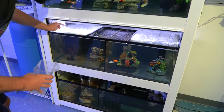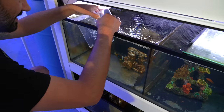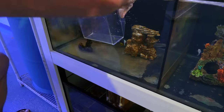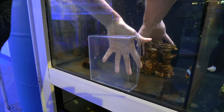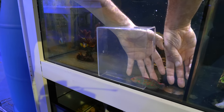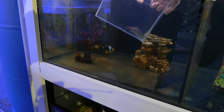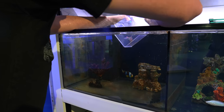And I don't think I'm going to be able to get both of these fish at the same time, but we'll give it a try. If you've never caught fish with a specimen cup before, I don't know how many of you do this regularly, but it can be quite effective. All right, we're just going to go ahead and get the wrasse to start. And wrasses like to jump, so we're going to give them a minimum amount of water. There we go.